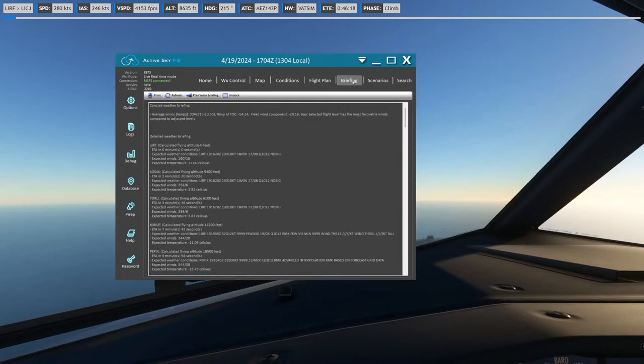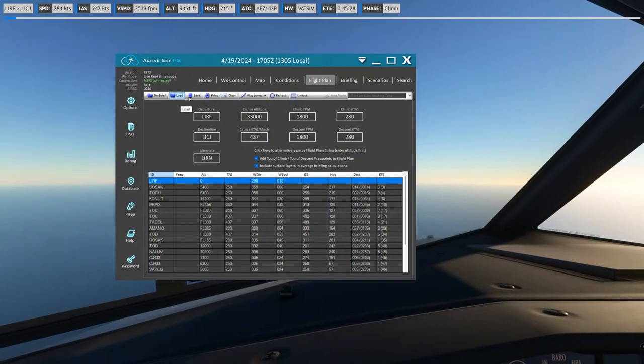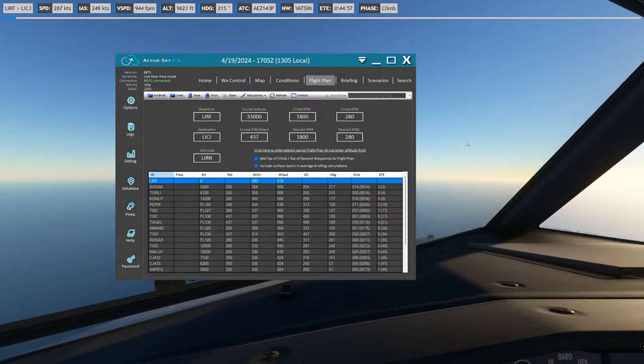It's cool that it comes with a briefing of your flight plan that connects with SimBrief. So you can just press SimBrief and it's going to load up your latest SimBrief plan. I have it set to automatically send it to the flight plan here. You can print it, save it, load it, load a flight plan. Let's also change the altitude.